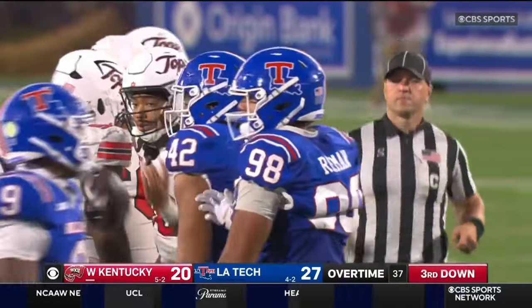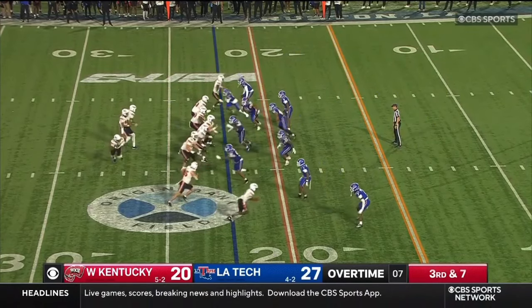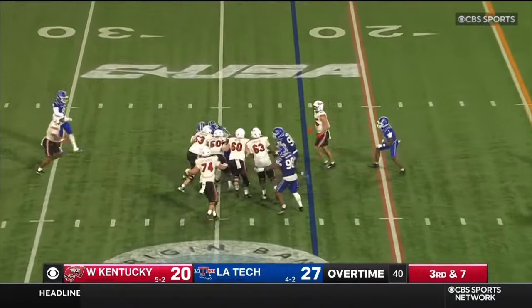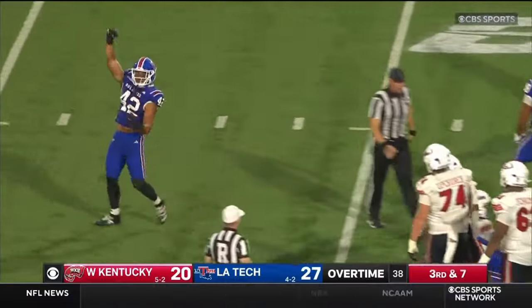Zion Nason, the D-tackle, with a... They've got 2 tries to get it. Can't kick a field goal here. Tisdale looking right, scanning for his options. Now he tucks it, and he's brought down. Chief Leota once again. Stepping up.